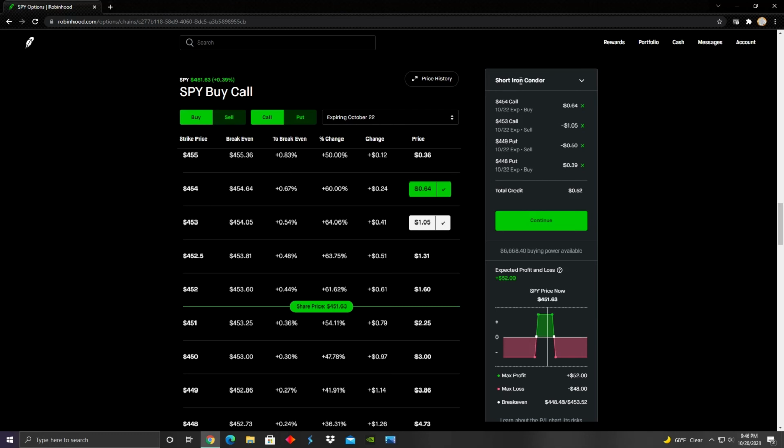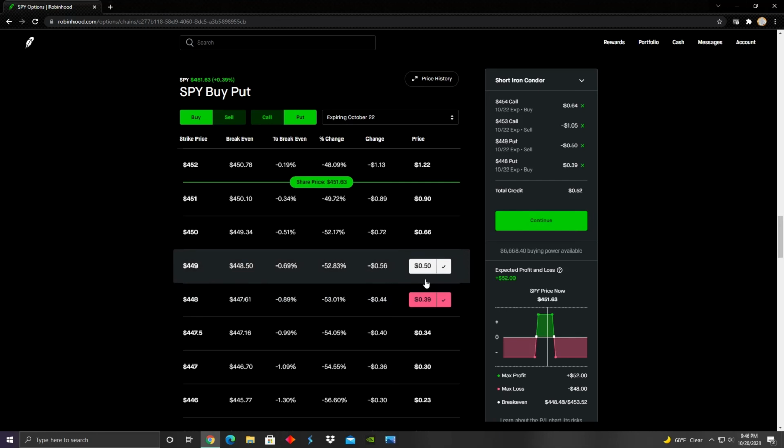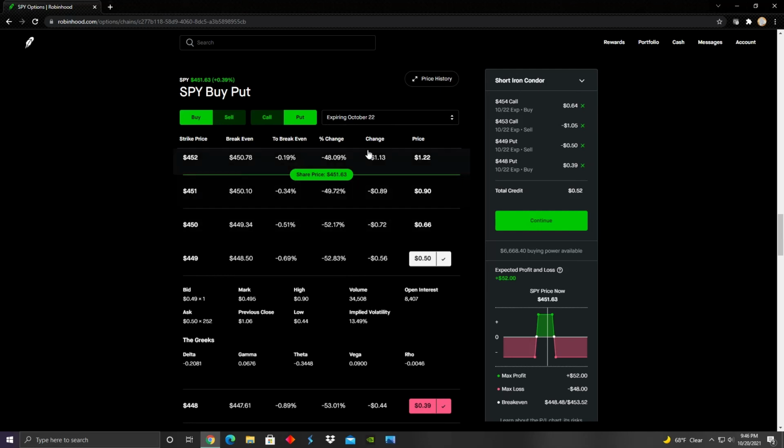And we want that to happen as option sellers, or in this case, as traders profiting through the short iron condor, because we receive the credit of 52 cents, and the only way that we get to keep that credit and not experience a loss is if the call options expire at $0 and if the put options expire with a premium of $0. And that happens as these contracts get closer and closer to the expiration date, because theta decay is basically quantifying the loss of the options premium for each day that we get closer to October 22nd.